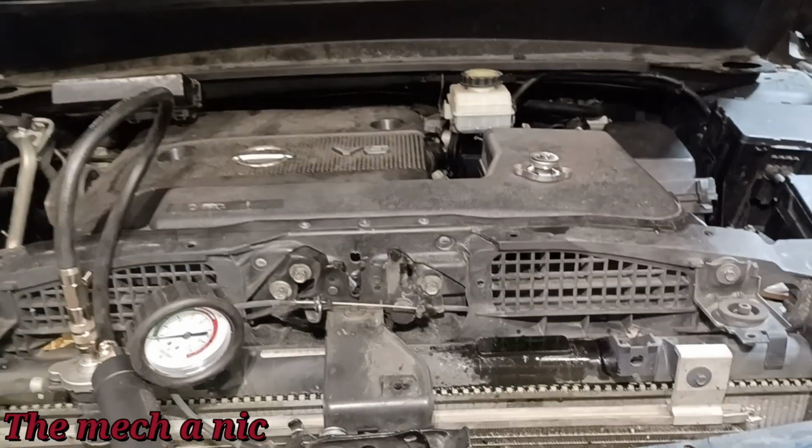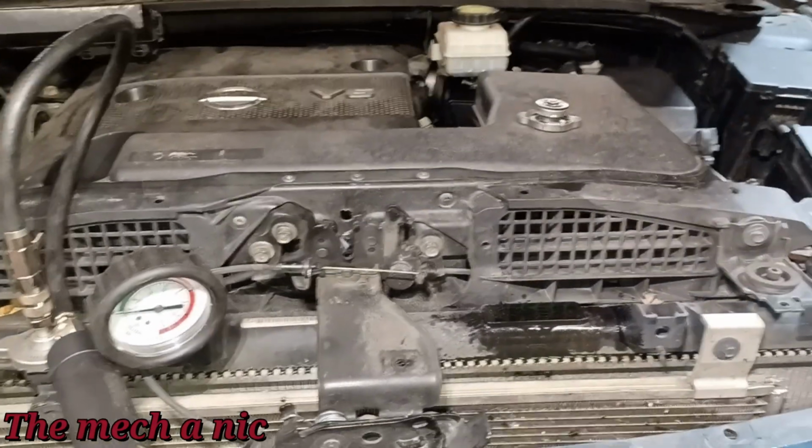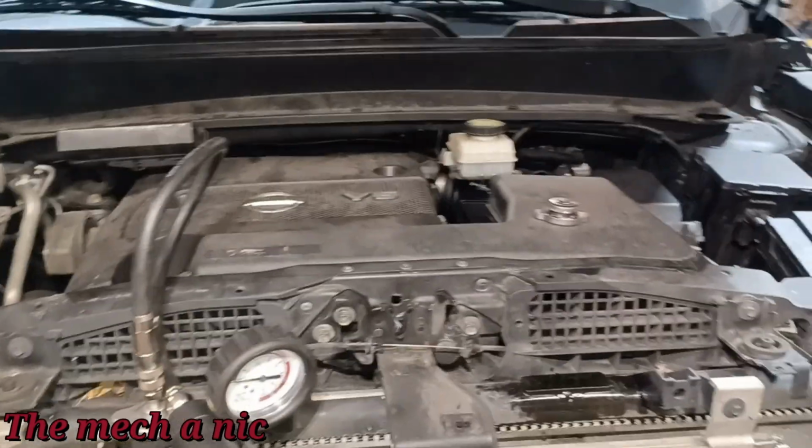Sure, you could argue, why don't you find all the leaks before you order parts so you could have everything done at the same time? Well, the thing is, guys, it's not like I have a shop here where I could put a car on a lift and get underneath it easily and start inspecting things.